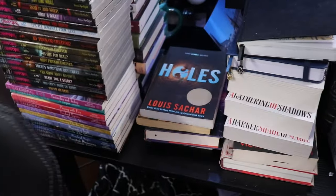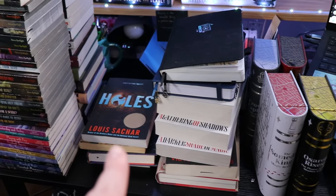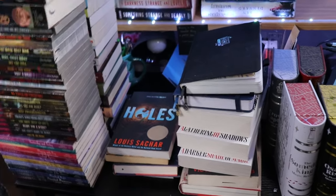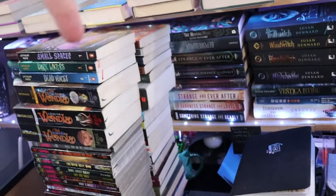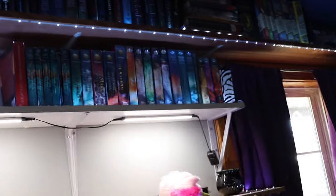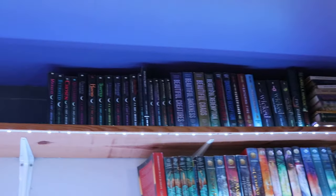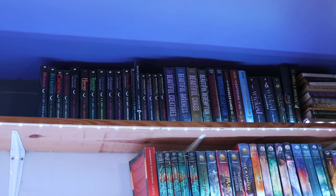This is just a V.E. Schwab stack. This is mid-grade no magic. These two stacks here, this one and this one, these are mid-grade with magic. I still have my Rick Riordan up there. If I do this, it gets better light. So Rick Riordan is there, and then those are like the nostalgia books.